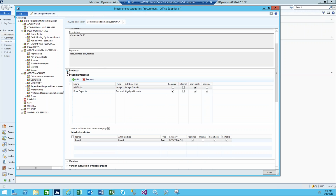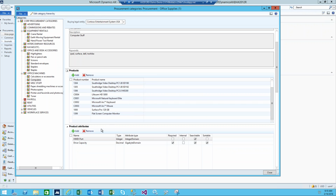Another key aspect of what you want to set up here within your procurement category hierarchy is what are called product attributes. You can see here for computers, I've just thrown a couple in here having to do with HDMI port and drive capacity. And although I set them up here as an attribute that's applicable to all the products within my computers category, you then go into the release products themselves, for example, all of these here, to define how many HDMI ports, what's the drive capacity for each of these.